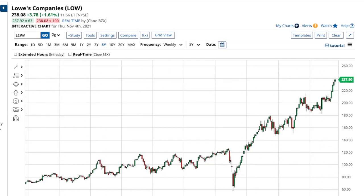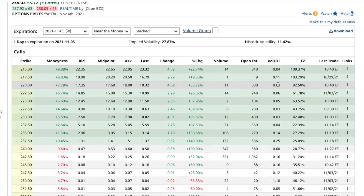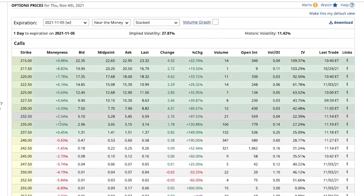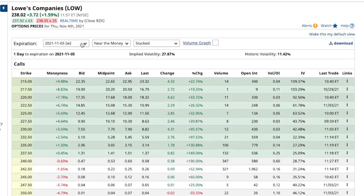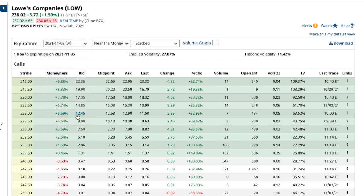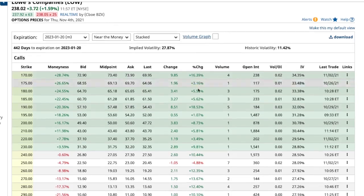Let's look at option prices so you can really see implied volatility and historic volatility is low. A lot of times you'll be better off just buying LEAPS on stocks like this, buying LEAPS close to the money. If I wanted to get a LEAP that's going to expire a year from now, let's see what I can find. Something a year from now, so that'll be back in January of 2023.